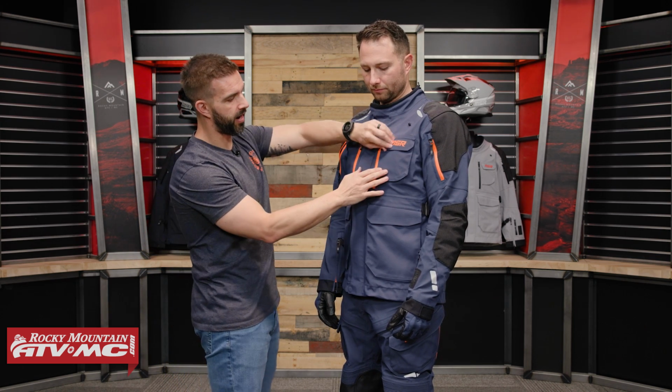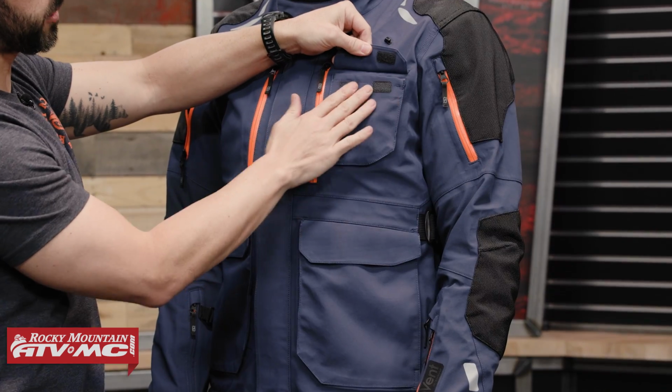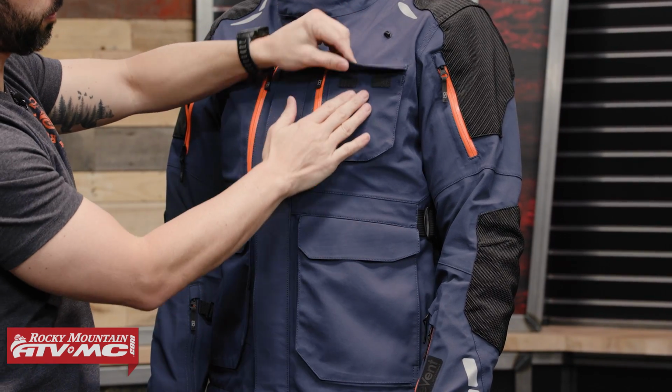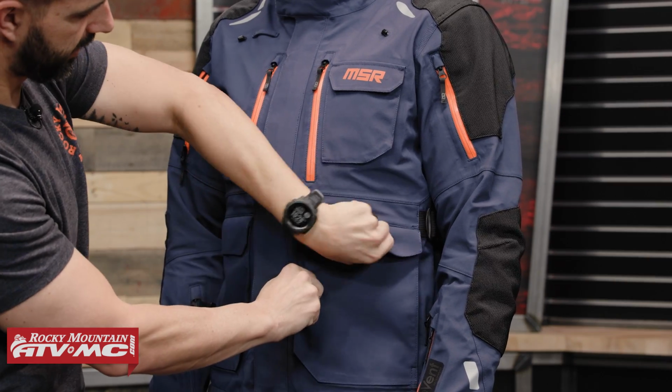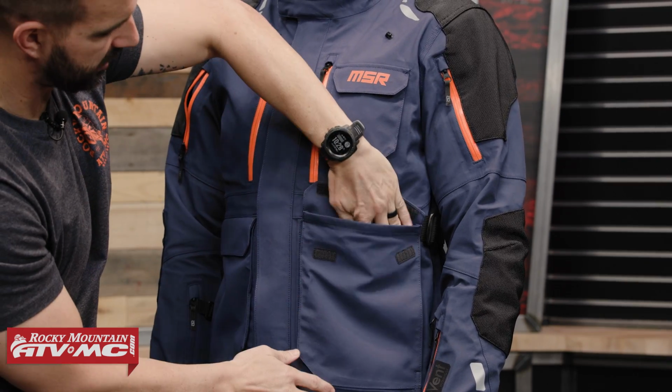But let's talk about the pockets. So you have 5 pockets on the front. You've got this chest pocket here. Great location for, say, a satellite communicator, small things like that. Then you have these 2 large cargo pockets right here in the front. So one of the updates too was with these pockets here.